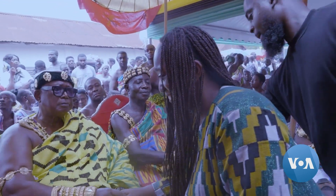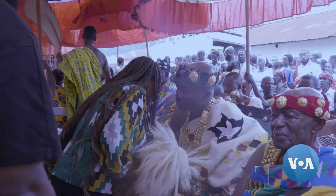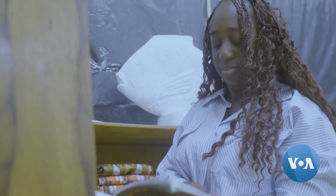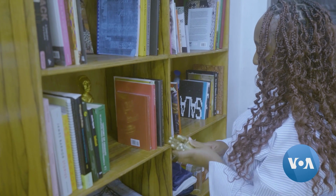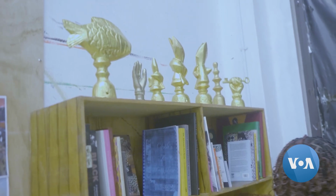29-year-old Benissan moved to the United States as an infant and lived there until 2021. Later, her research focused on tracing her identity and past and the importance of the African royal umbrella. That brought her back to Ghana in 2021, where she now lives and stays connected to her Ghanaian roots.